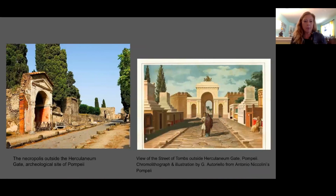And here's an example of what those streets outside of a city lined with some of these tombs could have looked like. This is the Herculaneum Gate right outside the city of Pompeii. So this is kind of what you can still see on the left. And I like this artist rendering of what it might have looked like back in the day. So imagine walking into these city gates, and this is where you have all of these monuments. Again, a lot of what we have is really dedicated to the elite. So it's not necessarily the everyday burial, which would have probably happened elsewhere and in specialized places for them.